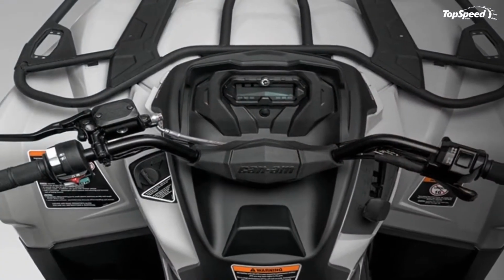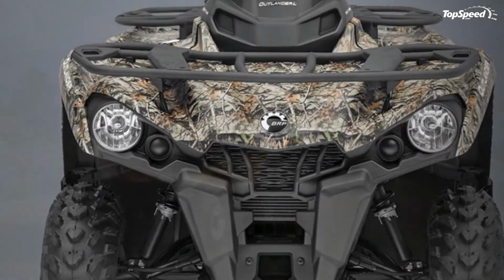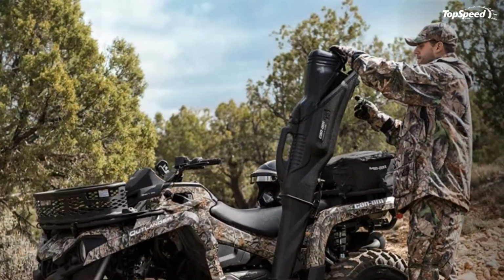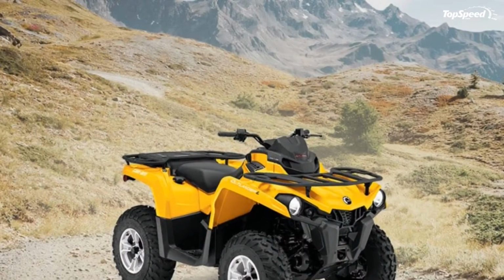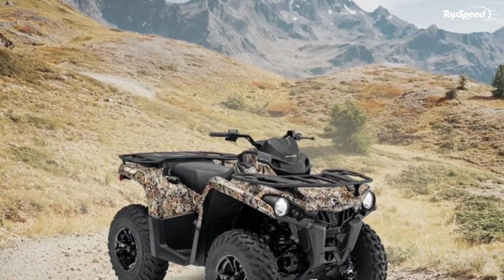Includes dive control geometry for better cornering and vehicle braking dynamics. The 9-in suspension travel increases trail comfort and capabilities in rough terrain. Tackle tough terrain. A whopping 10.5 inches of ground clearance gives the Outlander L exceptional capabilities in challenging terrain.